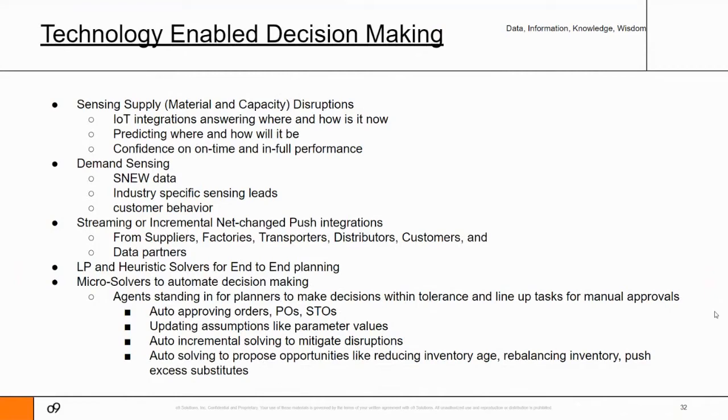So both are good. LP is good in decision making, capacity assignments, allocation assignments, and so on and so forth. And heuristic solvers, order by order solvers, are extremely efficient to make fast decisions and decisions that are understandable by the planner. Okay. Then we have multiple what we call micro solvers to automate decision making. So these are like stand-ins, if you will, for the planners within the software system.